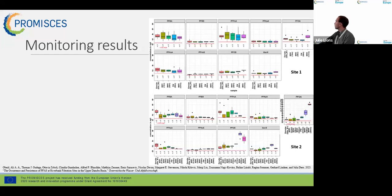So here are the results. On the left, in orange, is the value at the Danube. And then, to the right, we have the values in groundwater.